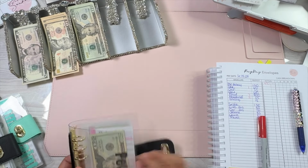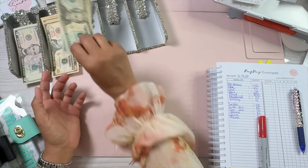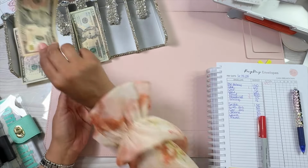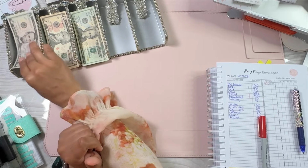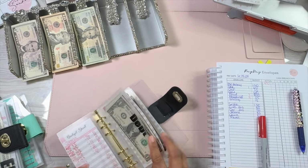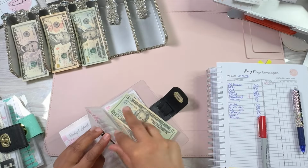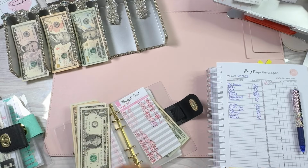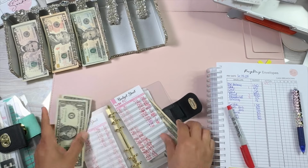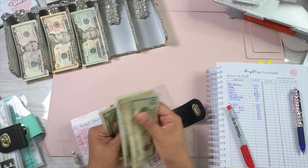Okay, so I've stuffed all of my sinking funds. Let's see what I have left. I have 20, 40, 60, 70, 80, 90, 95. So I think I'm going to add $20 to debt. I'm just going to put $20 in debt because I have $95 left over. So I'm just going to go ahead and put plus 20 and make that 58 to debt. And let's count that. 20, 40, 50, 55, 56, 57, 58.